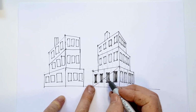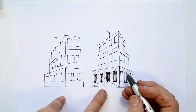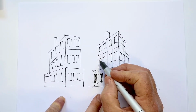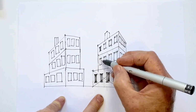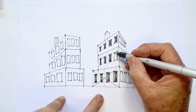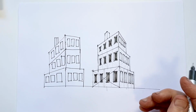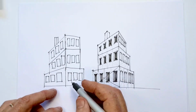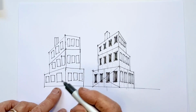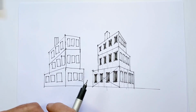So now we can see the thickness of the walls. Now, because we're looking up, the higher up we go, we can start to see more of this underneath section. So now our wall has thickness, or our windows have depth, whichever way we like to look at it. And our windows, which are just single lines drawn onto a wall, are starting to look more cartoon-like.